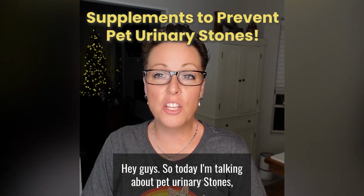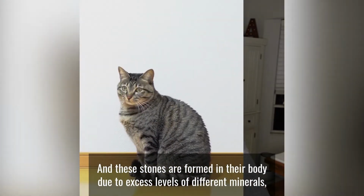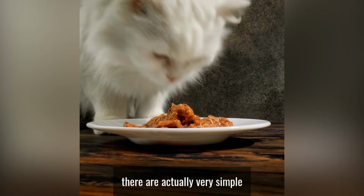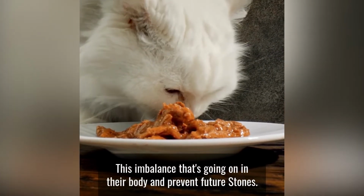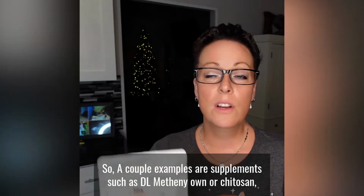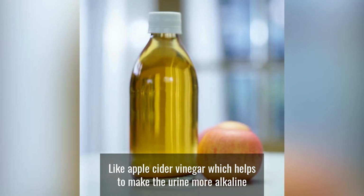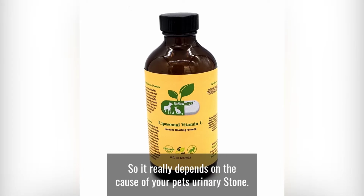Hey guys, so today I'm talking about pet urinary stones, which can be either bladder stones or kidney stones. And these stones are formed in their body due to excess levels of different minerals, often magnesium or phosphorus, that's within their system. And if you know what supplements you can use, there are actually very simple and affordable supplements that you can add into their foods in the correct amounts to help rebalance this imbalance that's going on in their body and prevent future stones. So a couple examples are supplements such as DL-methionine or chitosan, which is a phosphorus blocker, and also many different things like apple cider vinegar, which helps to make the urine more alkaline, or things like vitamin C to make the urine more acidic. So it really depends on the cause of your pet's urinary stone.